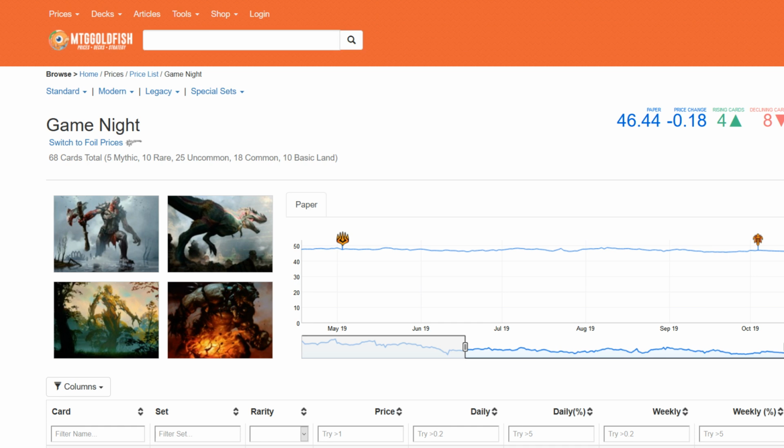Game Night 2019 looks to be actually worse of a product. In fact, they're reprinting some of the cards from Game Night 2018 in Game Night 2019, and the deck lists are quite similar as far as how the archetypes actually work. So that's kind of annoying, I guess. If you're trying to collect Game Nights, there's no reason to buy Game Night 2019 if you have Game Night 2018. They're so similar as far as their deck lists are concerned.